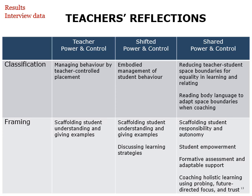And in the instructional discourse, in this framing part, it was much about scaffolding student responsibility and autonomy. If you want to get that grade, then you have to do this and this, giving the responsibility and having the students themselves choose and know what to do to reach the level they wanted. So in that sense, it was about student empowerment, and part of that was also having continuous formative assessment and discussions with them and adapting support in relation to the learner needs. So coaching holistic learning, using probing, future-directed focus, where do you want to go, by using probing questions with other students so they can listen to how they replied instead of the teacher being the one explaining everything.